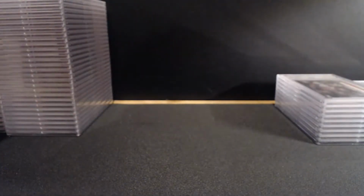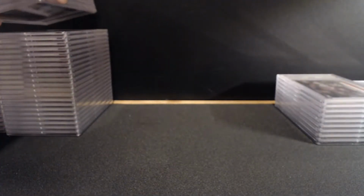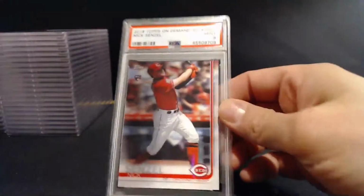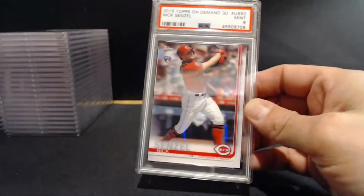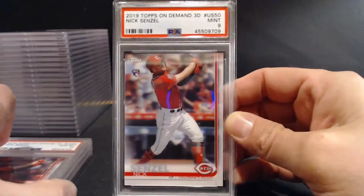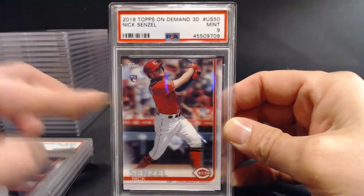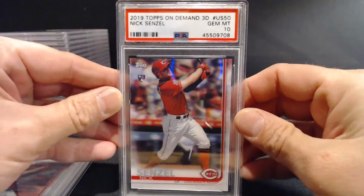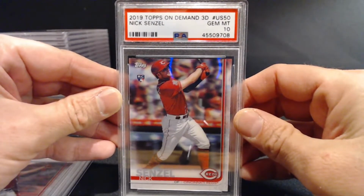Again, this is my first time really dealing with slabbed cards, and they're pretty cool. It's nice seeing them in the holders and everything, and something I think I probably will start doing more of. Okay, so we have Nick Senzel. I had 4 of his base. 1 came back as a 9, and then we had 3 come back as 10s.